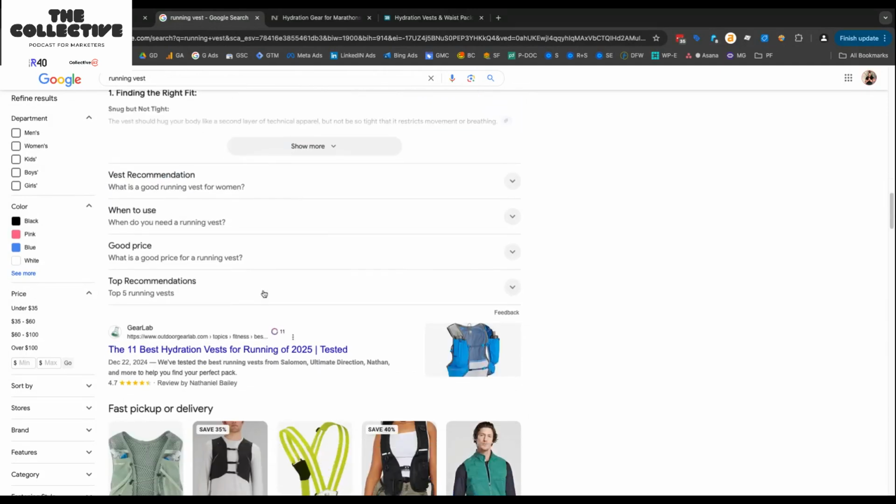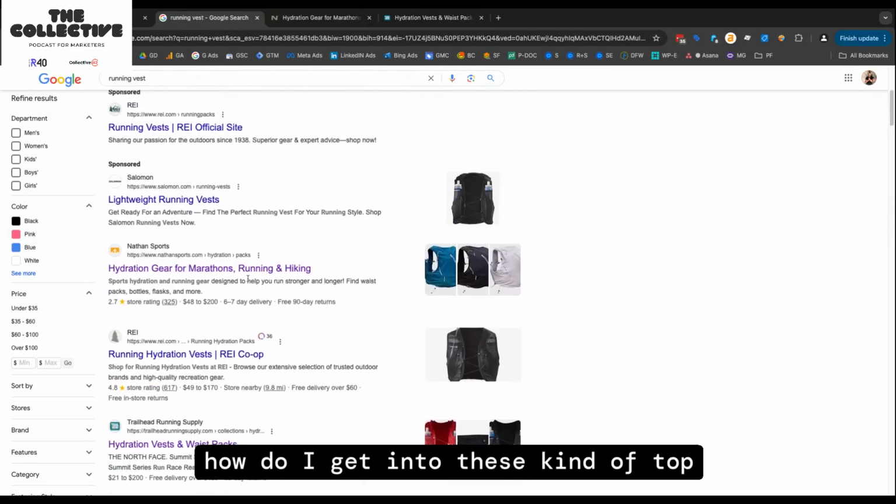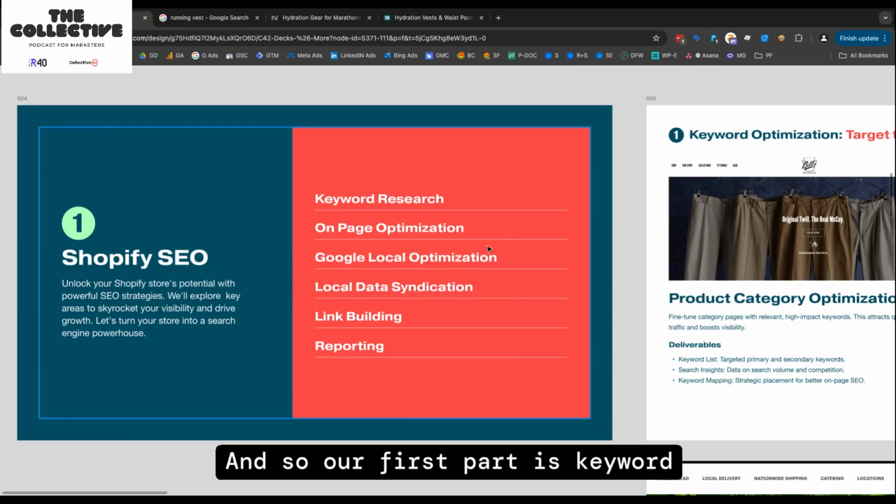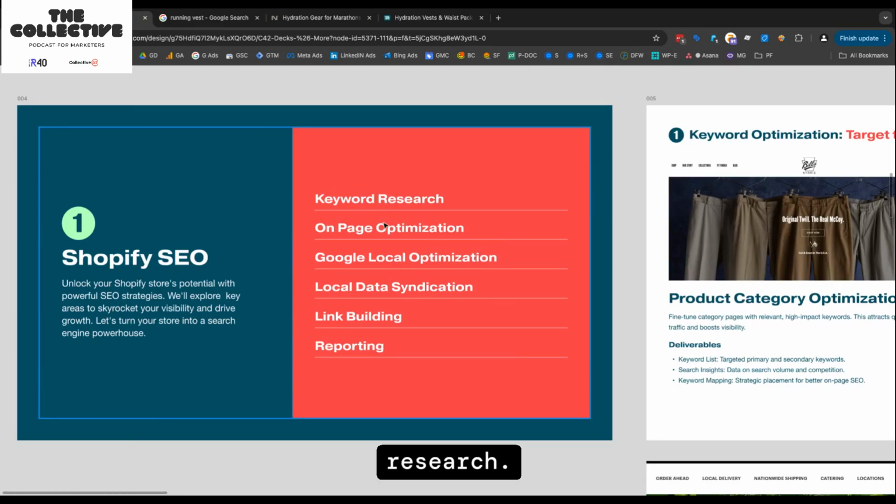But we're really going to focus on, well, how do I get into these top 3 spots? What are these people doing well? And does that correlate to my process of how to optimize Shopify websites? So we're just going to see if they're doing what I'm thinking they should be doing. And so our first part is keyword research. And we'll look at on-page optimization.